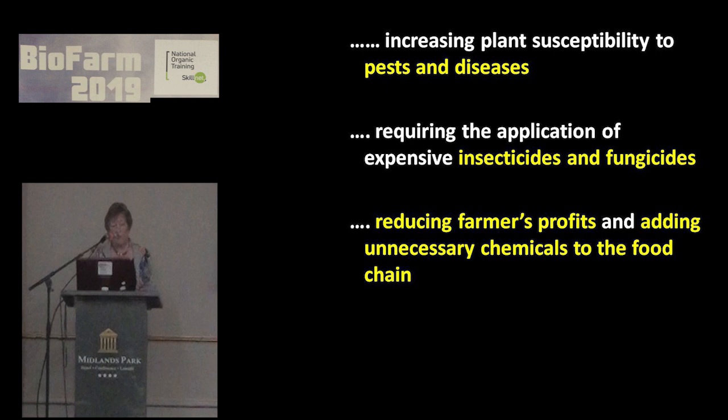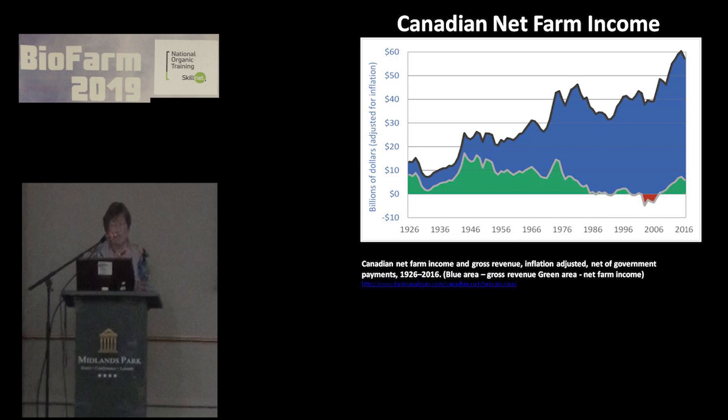And when we're looking at the profitability, I'm sure the situation will be very similar in Ireland as it is in Canada and other parts of the world. This shows net Canadian farm income from 1926 through to 2016. This is the gross value of agricultural production over time, the blue area. The green area is net farm income.